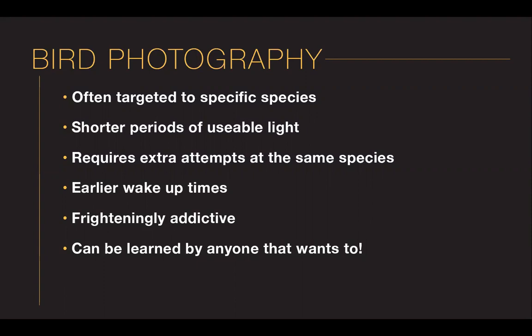There are times when you go out more focused on getting the shot than on seeing a lot of species or hitting a bunch of locations. So you might just have one target in mind. You go and spend some time with that bird, and then you're done for the day.